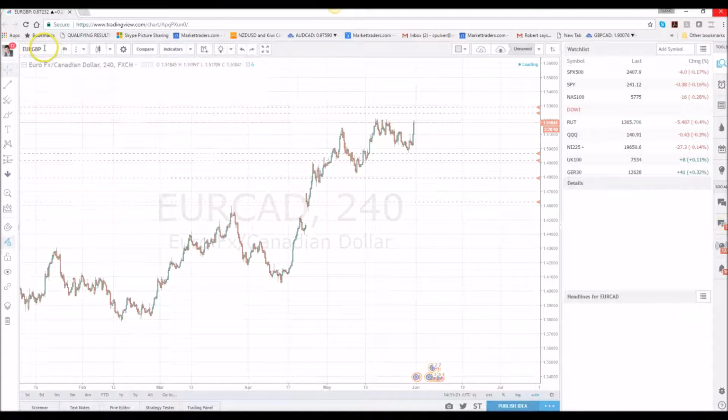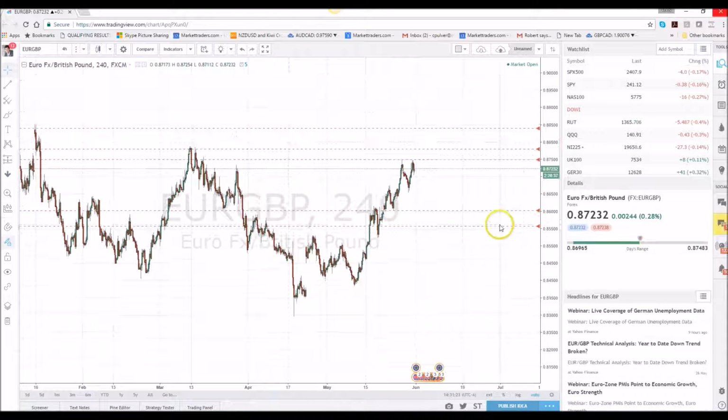Let's go Euro Pound. Not nearly the amount of volatility, but the Euro Pound from the election gap. This one did come very close to filling the price gap. It didn't quite do it. Nevertheless, we had lows here at 83.50 all the way up to 87.50. So a pretty big move, all things considered, and not really much of a retracement.